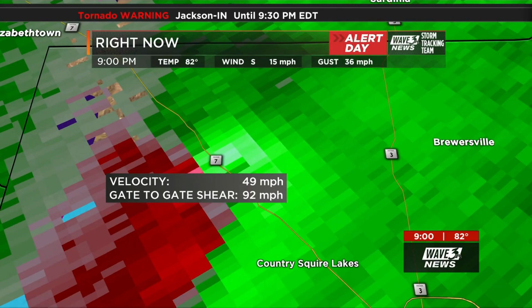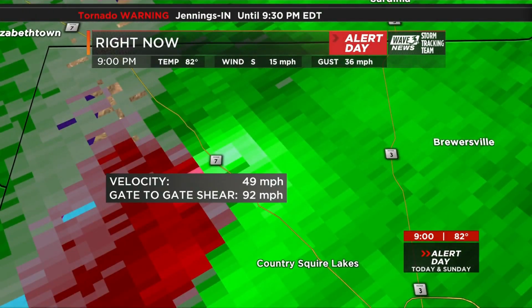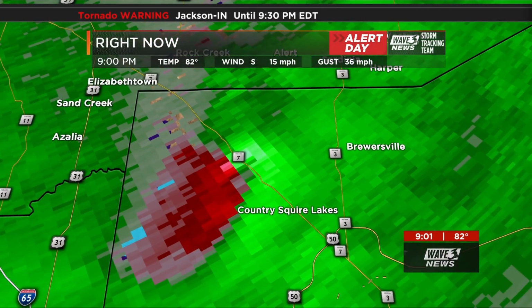When we talk about gate to gate, we're basically trying to determine the correlation of the winds blowing to and from the radar, and that is able to give us a general idea of the motion of the overall feature here. And when you get above 60, 70 miles per hour, you're dealing with a fairly formidable spin that's happening here. But just because we're at 92, again, we have no confirmation of a touchdown. But this is an area that, again, I've got a feeling we're going to get reports a bit delayed, and that's been the case most of the evening.